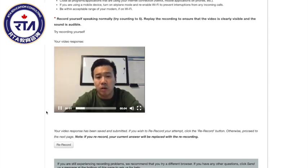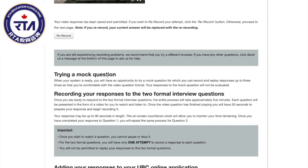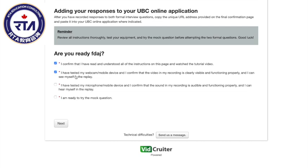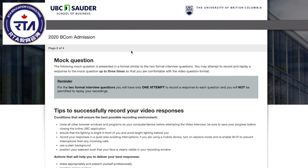Be counted as part of the interview. There you go. Pretty good. If it doesn't, you can re-record yourself as many times as you wish. And then moving forward, you need to check all these boxes. Doesn't really matter what they say. It's the only way to proceed. And then this takes us to page number 2, which is the mock question.